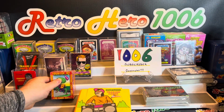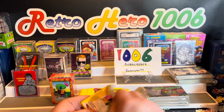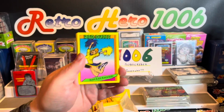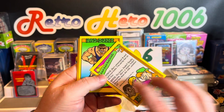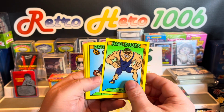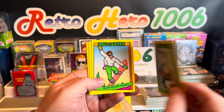What do Rad Dudes trading cards look like, you might ask? Well, they're amazing. They're a high gloss type trading card, and here we go. So there's Rah Rah Rachel, and you can tell with the colors, man, they were some early 90s trading cards. There's Big Buff Brian, he's the wrestler, right? Kickin' Kevin, Kevin's the awesome soccer player.